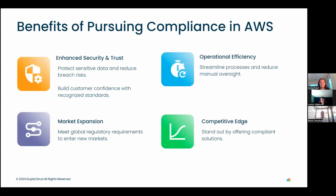So some of the benefits of pursuing compliance in AWS: enhanced security and trust. They go hand in hand. If you're doing security well, then you want to earn trust by pursuing compliance certifications, so that you can earn trust with your customers.